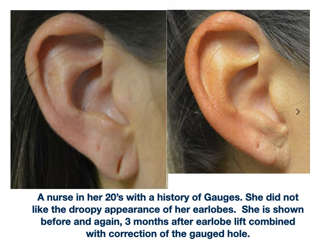Here is a nurse in her 20s with a history of gauges. She did not like the droopy appearance of her earlobes and wanted to have a normal earlobe for her wedding. She is shown before and again 3 months after earlobe lift combined with correction of the gauged hole.